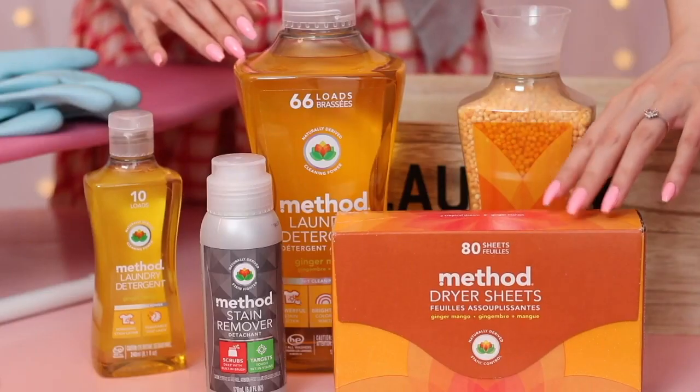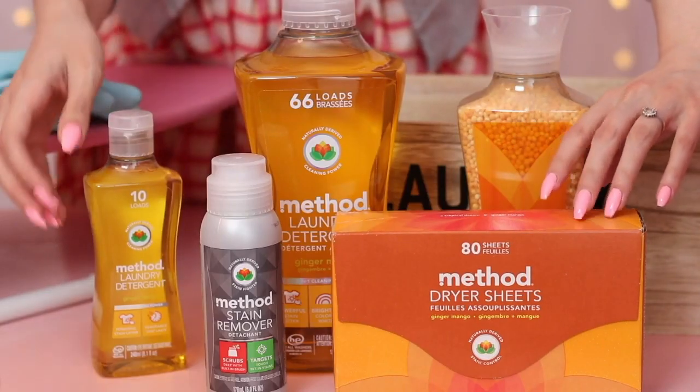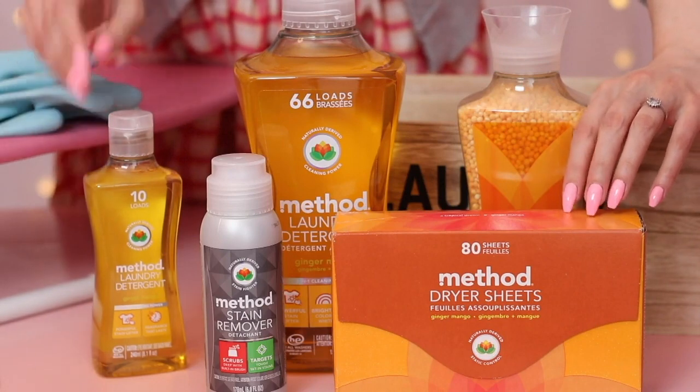Like, they have a coconut and cactus water, and they had lavender and cypress, which really interests me, but it will come as no surprise to any of you that I decided I wanted to use the ginger and mango scent. Come on. How perfect is that for me? I had to try it.